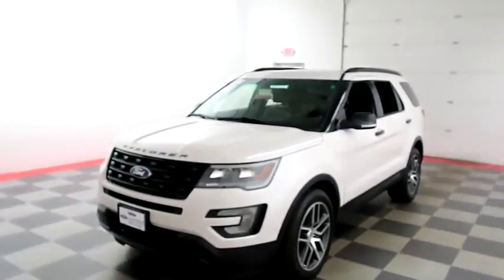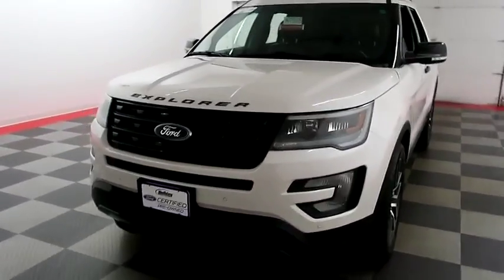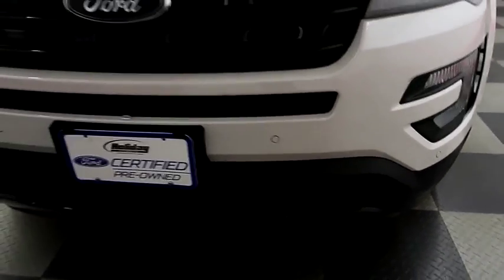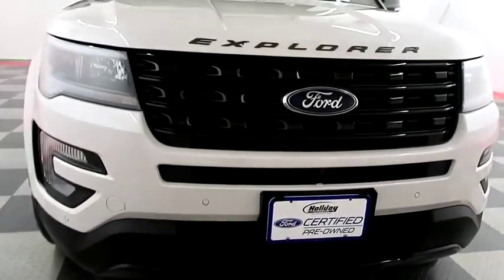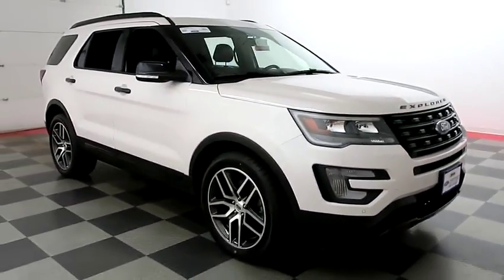Today we're going to take a look at a 2016 Ford Explorer. Let's start right away up front. On the front end you do have factory fog lamps. You also have front parking sensors. Those are going to keep you very safe. You have a camera on the front as well, so you can really gauge your distance when you're parking.